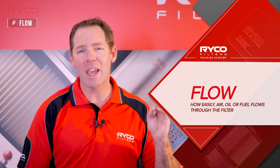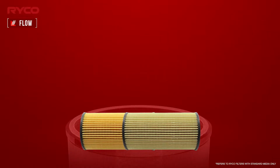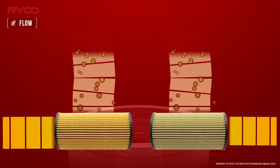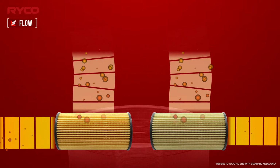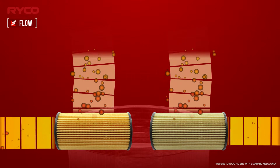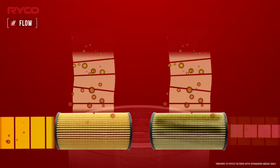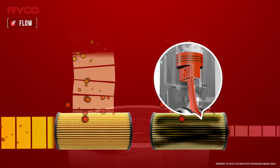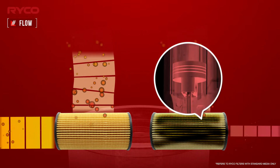Flow is measured as how easily a liquid or gas moves through the filter media. It's critical that the flow specifications of a filter are matched to the OE engineered system to protect and prolong the service life. The impact of not aligning to these specifications or delivering poor flow in a filter will result in advanced wear, reduced power and increased emissions.